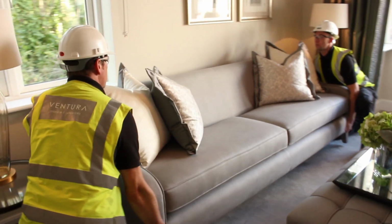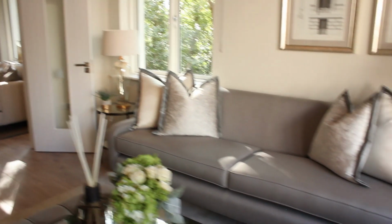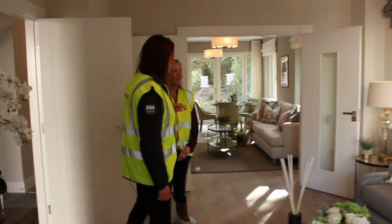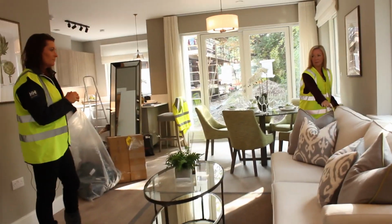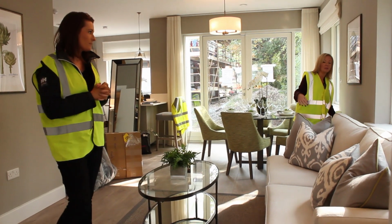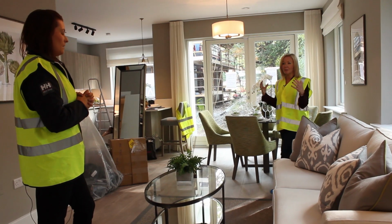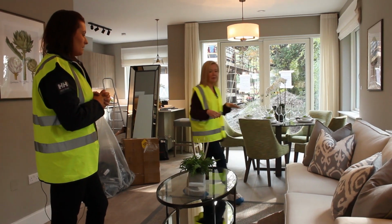It's shaping up nicely, and it's achieved the brief, which was to keep the whole thing light and airy, and the flow through of the ground floor, which looks absolutely sensational. So this is our London sofa, which is really nice in an open plan space because it has the low arm. It doesn't feel like it's blocking up the space. It creates a lovely feeling of openness.